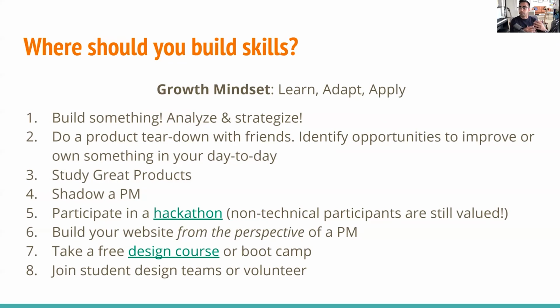Consider building a personal website or personal portfolio, but do it from the perspective of a PM. So don't necessarily just go on Squarespace and throw something up. Try thinking about who are your users, what do you want them to see, how should you be presenting that data, right? Kind of treat this as your own personal product. You could, of course, take free design courses or bootcamp. And if you're currently in college or university, I strongly recommend joining a student design team or volunteering. There is always opportunity for product design and business optimization in those areas.